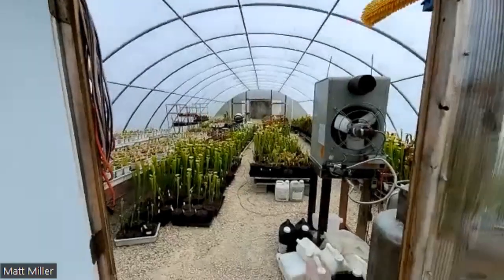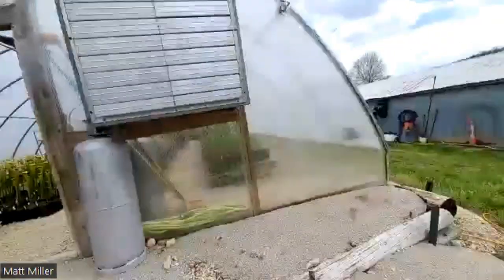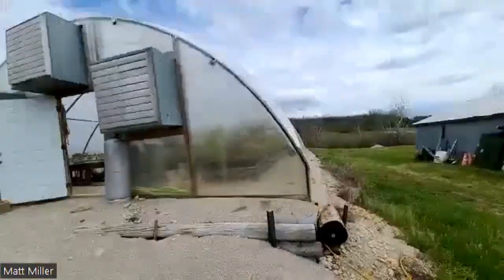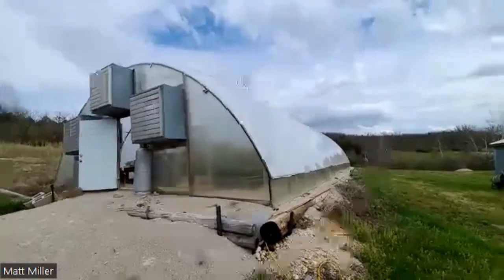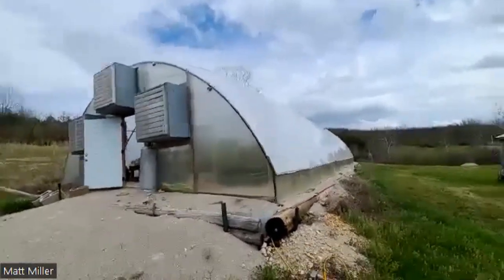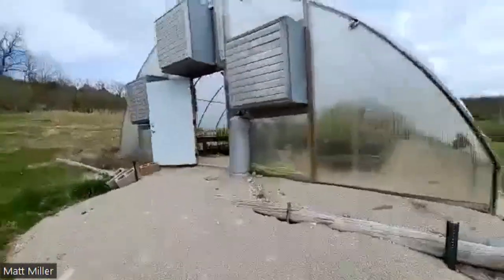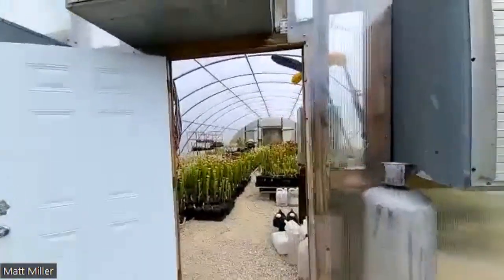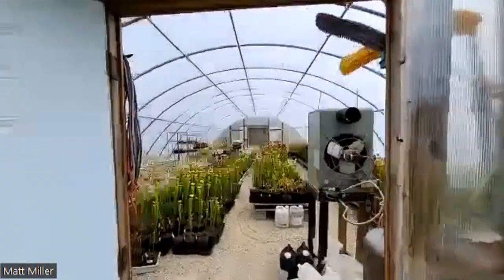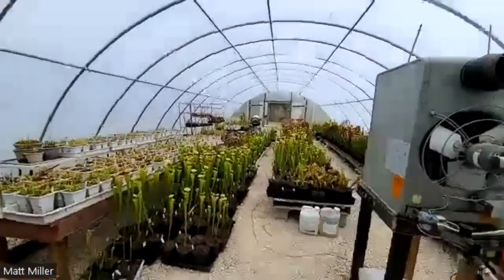Let's switch this back. Okay, so here we are outside the hoop house. This one was a used hoop house that I bought from the Christmas tree farm nearby. Originally this was also 108 by 30, but they took it down maybe 5 or 6 years ago and couldn't get rid of it. So I bought it and kept it under 60 feet. That way I didn't have to involve the county.